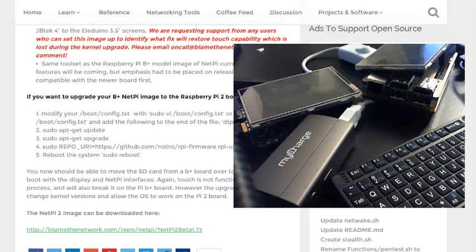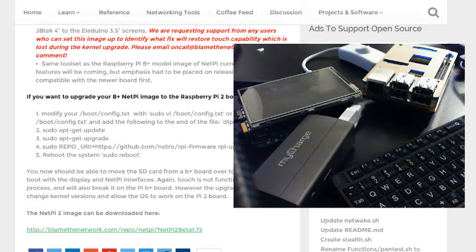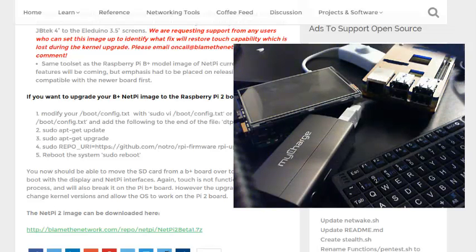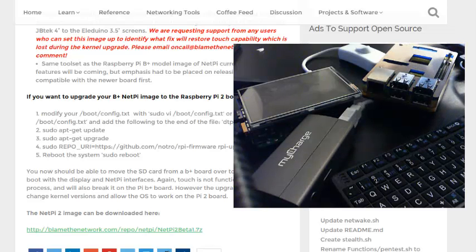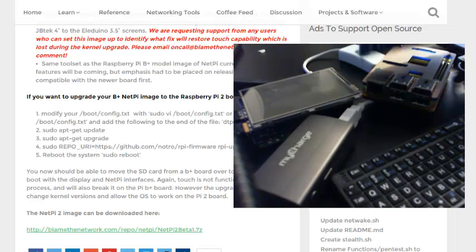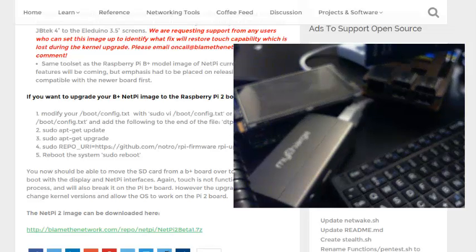And again, that has to do with the initial image having some manufacturer proprietary drivers for the 4-inch JB Tech LCD screen that I suggested. Hopefully you can see it on the camera. The lighting in here is kind of bad right now. When we upgraded the kernel, it breaks that. I think it's some compatibility issues with kernel versions, maybe new drivers or something to that extent. And I've not been able to fix it.